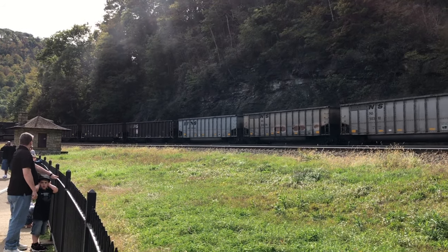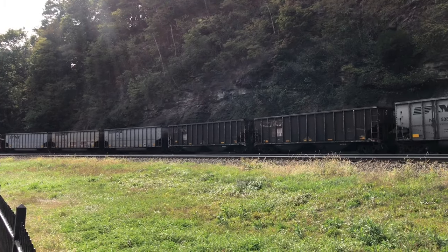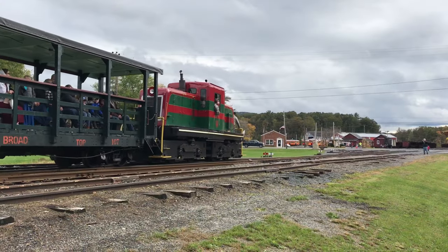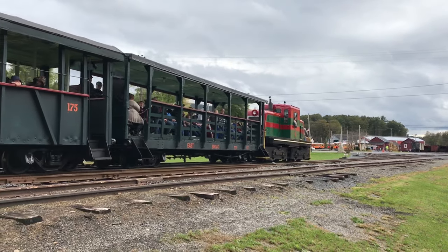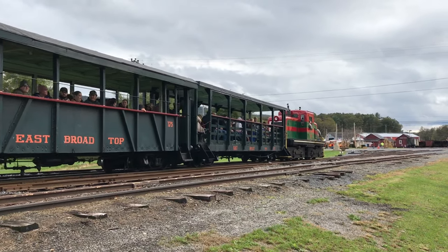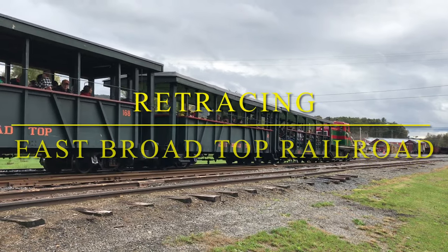since 1854. But of all of these achievements, the coolest railroad relic in central PA might just be what we're talking about today. A whole railroad lost in time in the mountains of Huntington County. Sit back as we'll be retracing the historic East Broadtop Railroad.